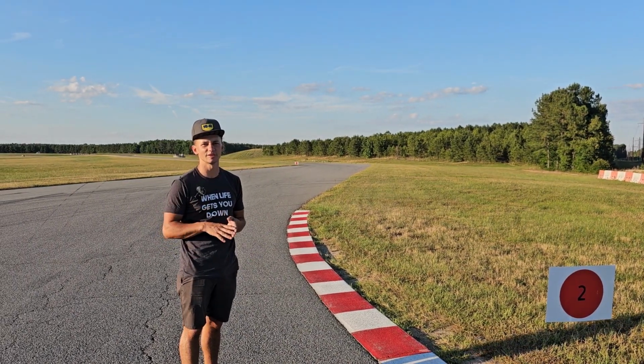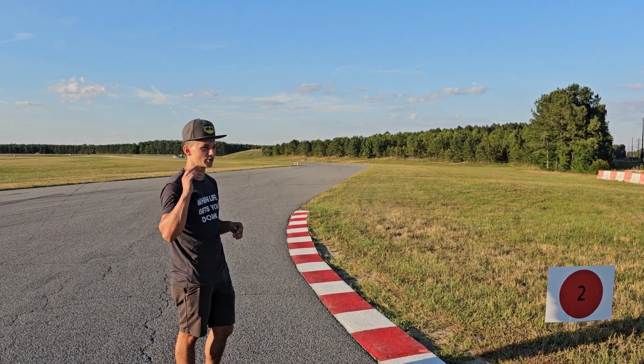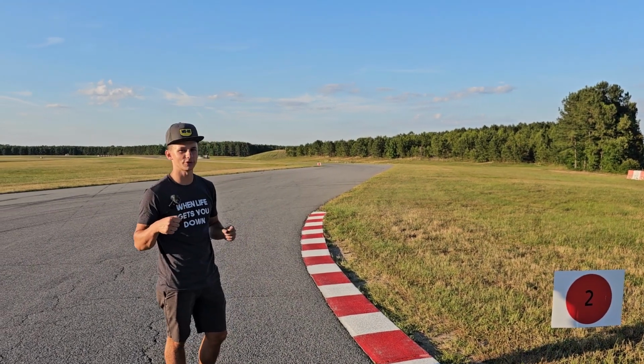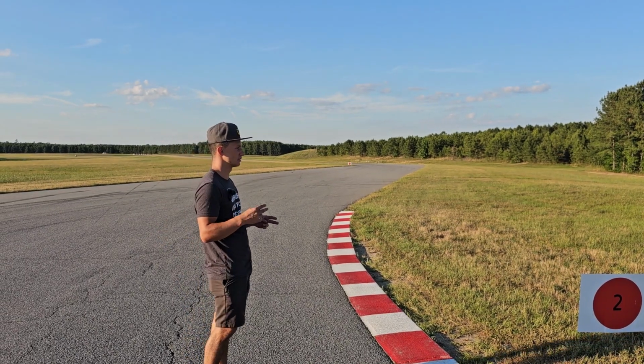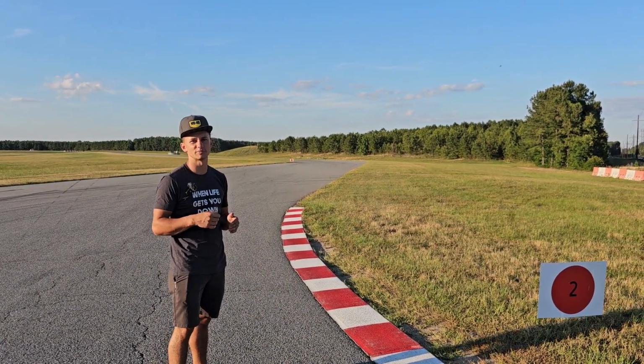And I would say that's the name of the game of this track. It's a very flowy track. It's a big high speed track. You get on the brakes once or twice, the rest of the time you might cut throttle and you're right back in that gas. And so having your eyes up and out is gonna get you going a lot quicker here and able to carry that speed and have that good flow.